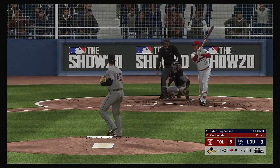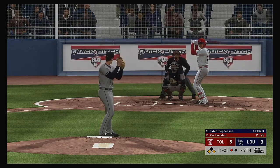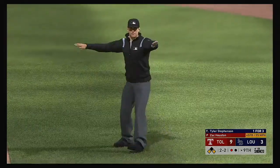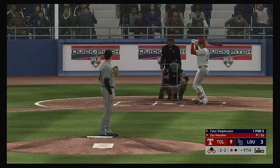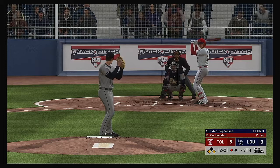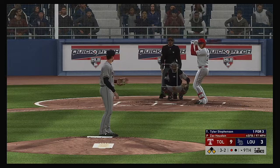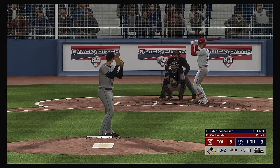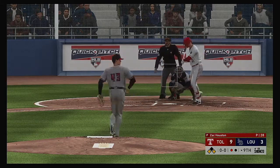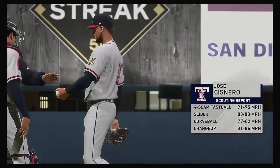Stepping in now, Tyler Stevenson, fouled off. The 1-2. Tried to hold up there. Appeal down to first, and no swing. It's ball two. He's set. Here's the 2-2. And they're working the outer half here, but that one's wide for ball three. And he misses with it, ball four. So that'll load the bases, and now he's really going to need to get a ground ball.